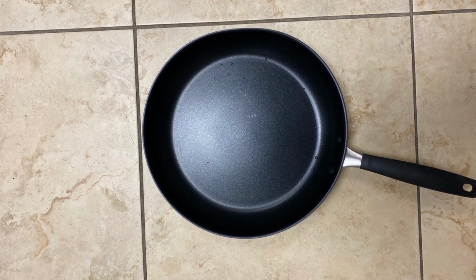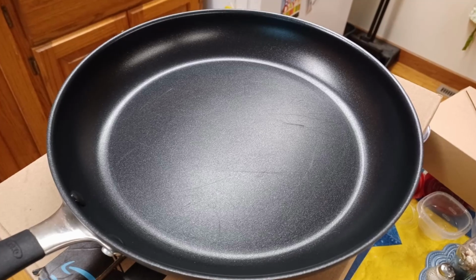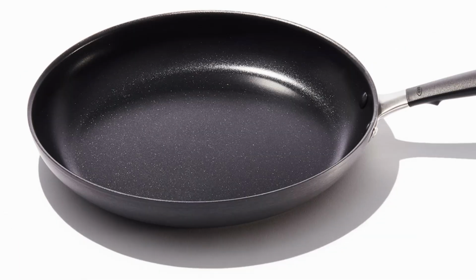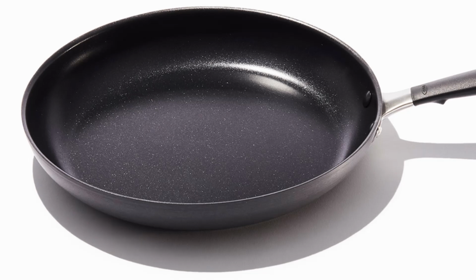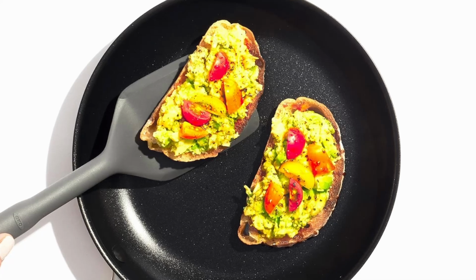Why choose OXO? When it comes to cookware, quality and reliability are non-negotiable. The OXO Good Grips 12-inch frying pan skillet offers both, along with thoughtful design features that cater to modern cooking needs. It's no surprise that this skillet earned the title of America's Test Kitchen's highest-rated nonstick skillet, a testament to its exceptional performance.